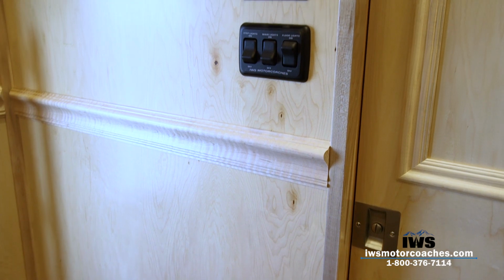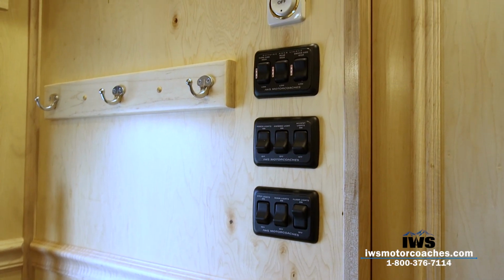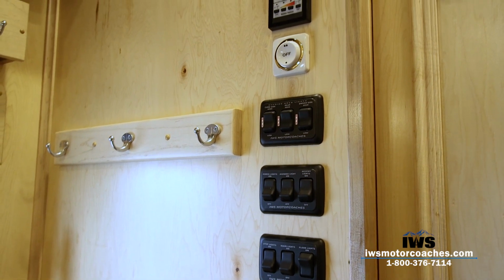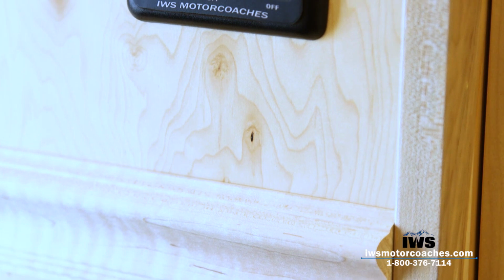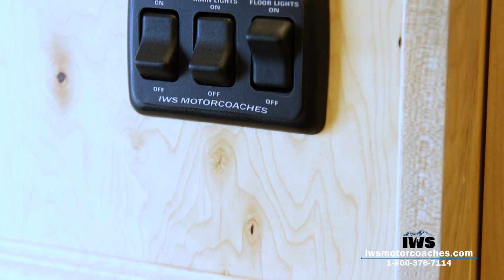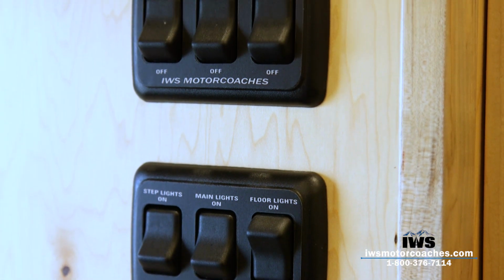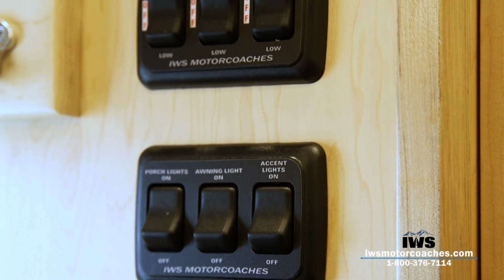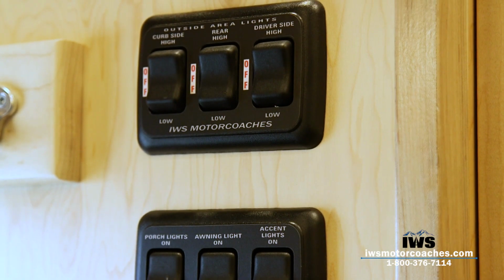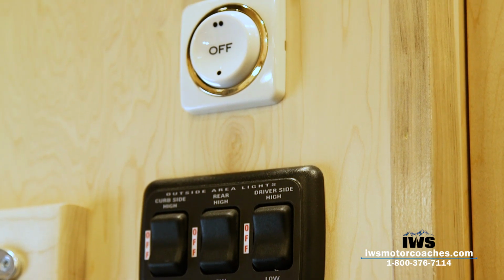So some of the little things that we do at IWS is you'll notice all the labeling on these switches. That is not a Renegade option. That's something our marketing department has designed, these label covers. Normally they don't have them, but we felt it was important to label these switches so that our customers would know which switch does what. It seems quite simple, doesn't it? But it's just that extra effort that we put through for our customer.